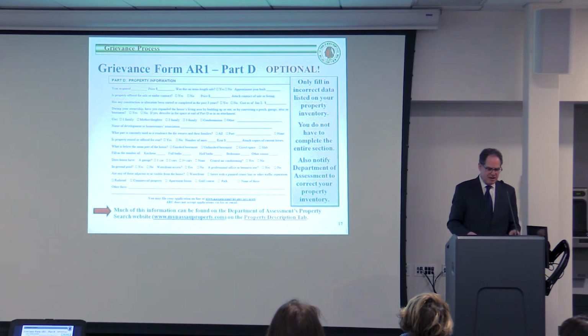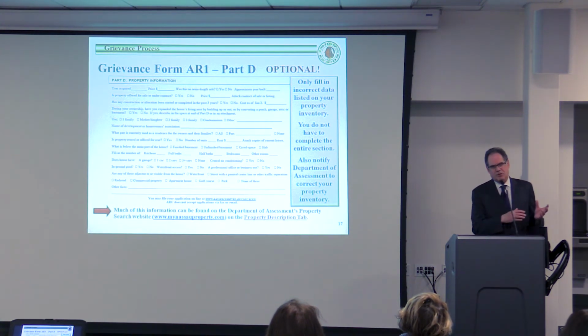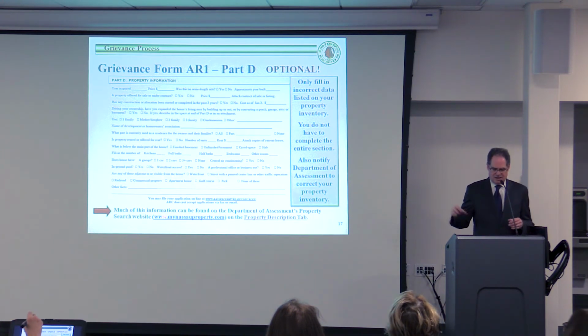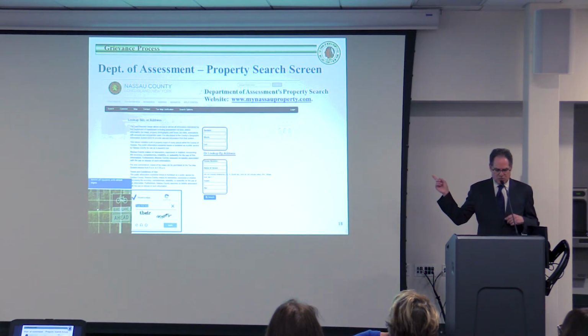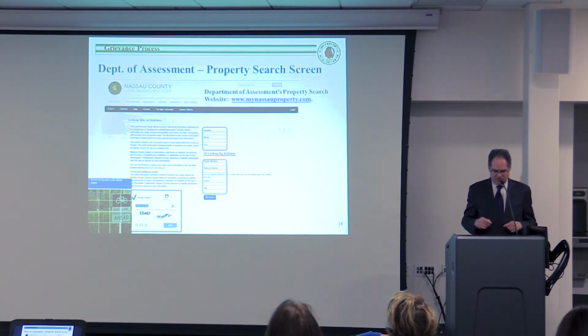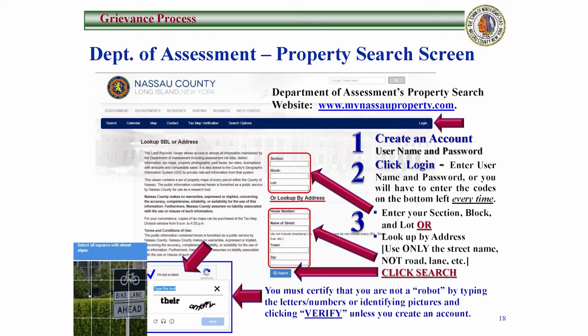So as I said, both of these agencies, both Assessment Review Commission and the Department of Assessment, have very important websites. The first one we want to look at is Department of Assessment. And as I said, the address is www.mynassauproperty.com. That should be familiar with some people.